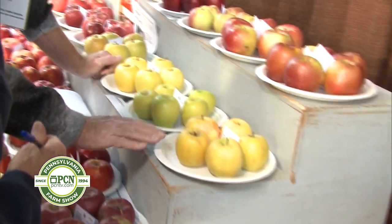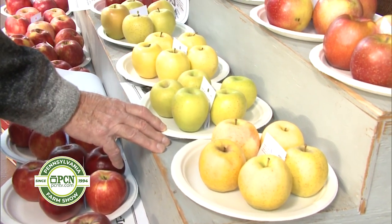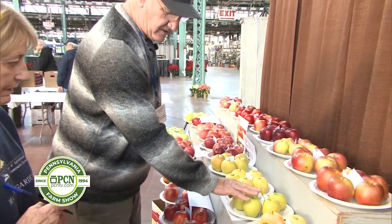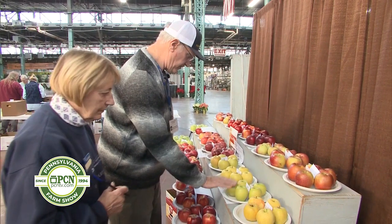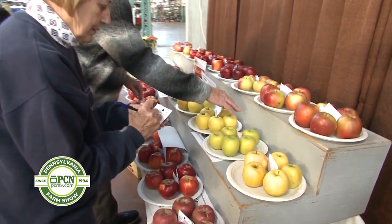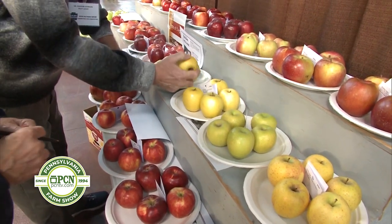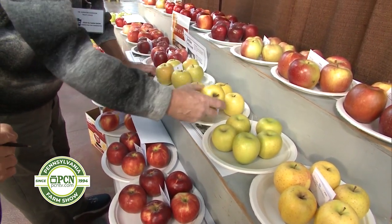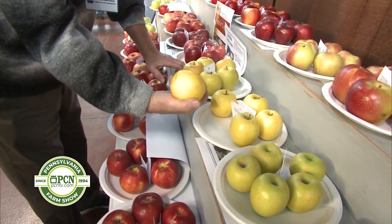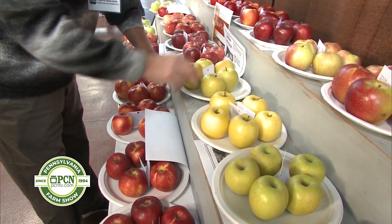All right, Gold Rush is a later storing apple. It's kind of almost like an heirloom apple. They should really look like this. I think this is more true to color, so I'm going to go 1, 2. Of course, we're late in the season for Golden Delicious, and so they're going to be a little bit on the mushy side, even coming out of storage. You want a golden to be golden rather than a little bit on the green side. So I'm going to go 1, 2.